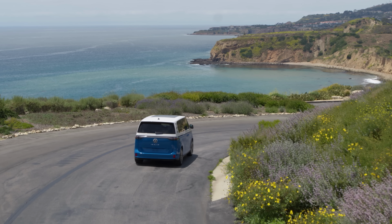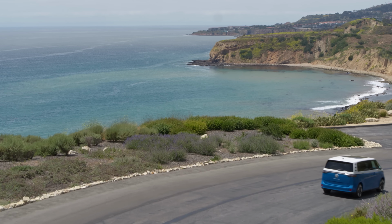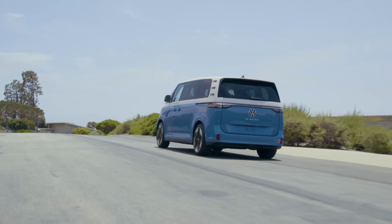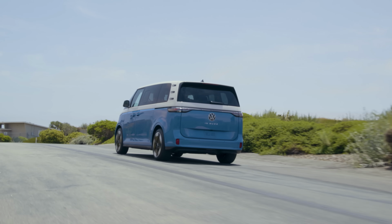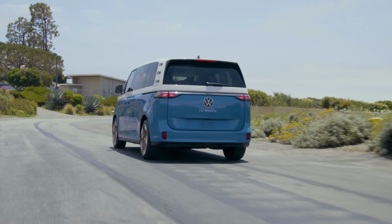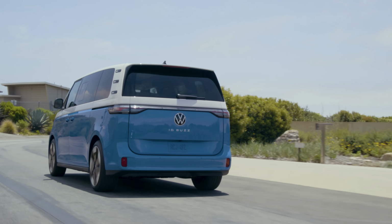Unlike the Eurobuzz, however, our 3-row Buzz will get the option of a second motor placed on the front axle and therefore all-wheel drive. VW only stated it would produce about 330 horsepower, which is something, but far from the big-time jump you get with some other dual-motor EVs.